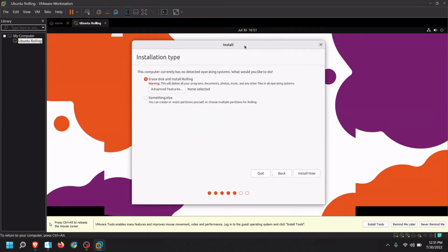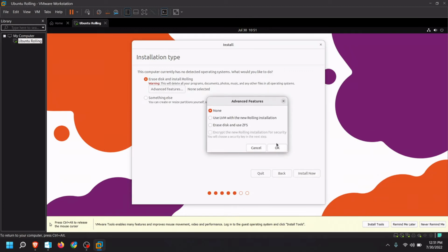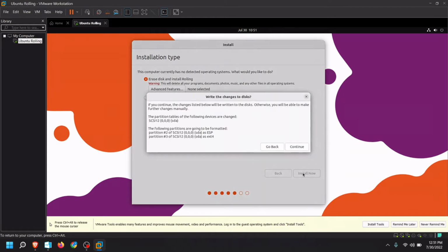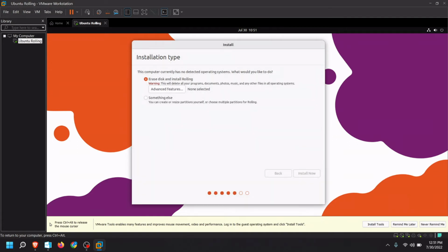And busy identifying the drivers. Cool. Erase disk. Yeah, cool. We're not going to use ZFS. We'll just use the standard ext4. Good, stable, reliable, and well-known file system.